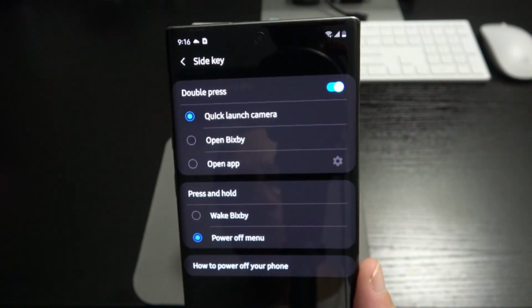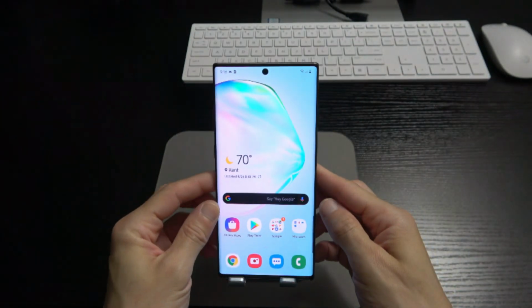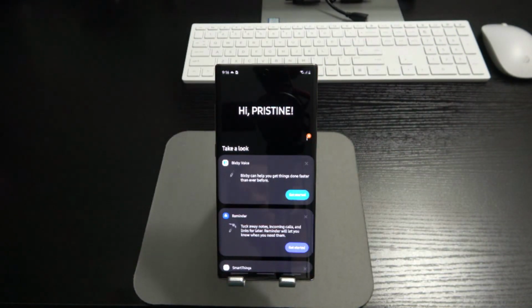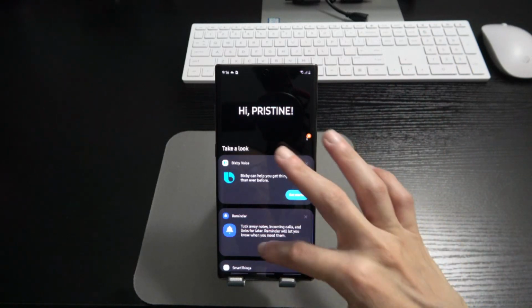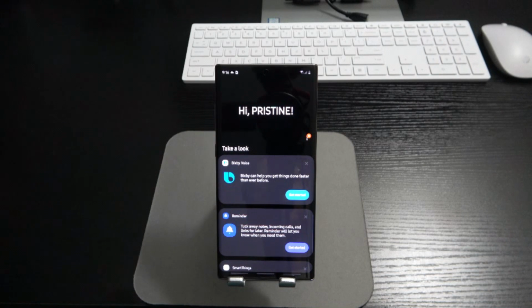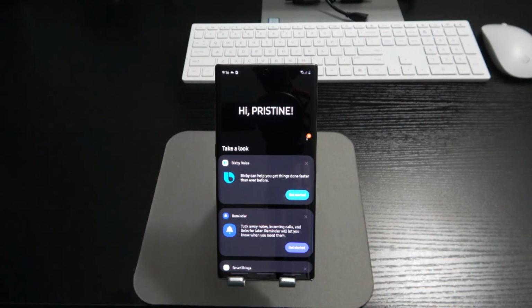Now, personally, I don't see a reason to toggle that off of power off menu, because if you just swipe to the right, you got Bixby right here. You know what I mean? Now, I understand Bixby is Samsung's Google, or Google Now, even, figuratively speaking. I know you got the Google suite on the device, but rather than calling on the Google Assistant, Samsung wants you to rock with Bixby. You know what I'm saying?